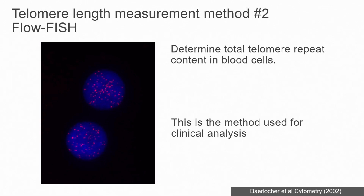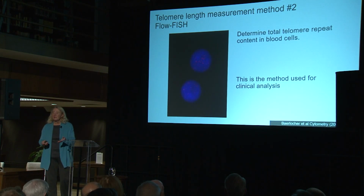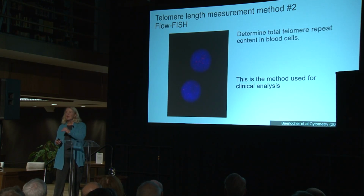So this is the nucleus of a blood cell, and this is a way that you can look with fluorescent dyes at each one of the telomeres in that blood cell. So these are two blood cells, and we're highlighting the telomeres. And so you can look at the total telomere content in each one of the blood cells. That flow FISH method, developed by Peter Lansdorp in Vancouver, Canada, has become the method that is used for clinical analysis. So in the clinic, when somebody comes in and the physician thinks this might be a telomere-mediated disease, they use this assay to determine whether or not this individual may have a telomere defect.